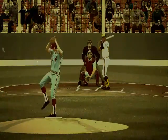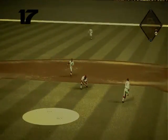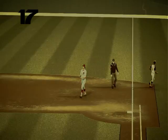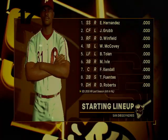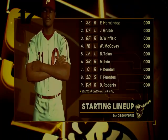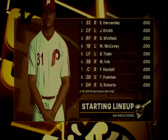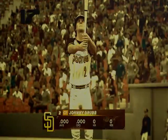The pitch. Trying to bunt his way on. A flip to the pitcher covering. Out on a bang-bang play. Let's take a look at the Padres lineup. And now the center fielder.